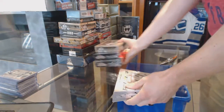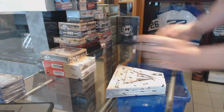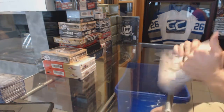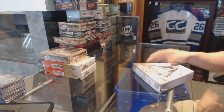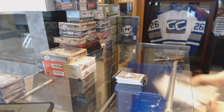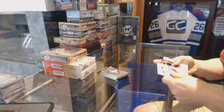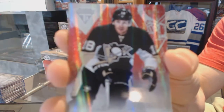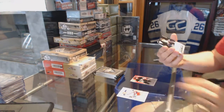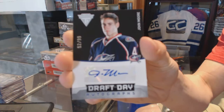All right, so let's start with the titanium. And we've got a red parallel number to 99 for the Pittsburgh Penguins, James Neal. And a draft day autograph number to 99 for the Columbus Blue Jackets, John Moore.